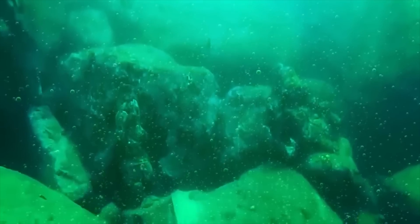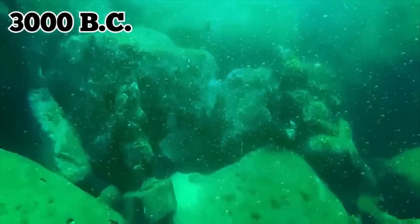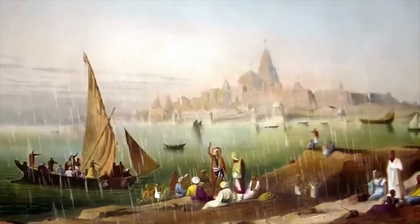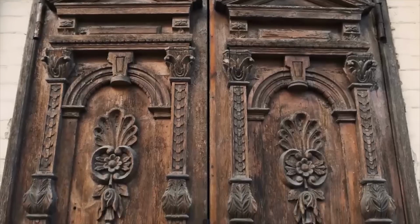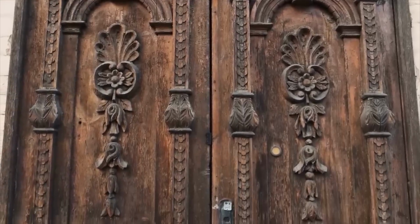There are also traces of what could be the foundation of the city's wall, although estimates of its age vary widely from as far back as 3000 BC to as recent as the Middle Ages. Depending on when Dwarka experienced its heyday, it may have played an important role in India's trade relations with the Arab societies. For now, Dwarka's true age is unclear, and its final days are also somewhat of a mystery.